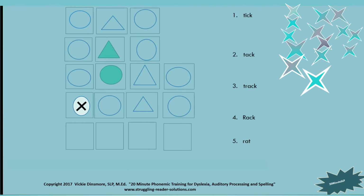The next word is rat. Now, r here and r here, this has to match up. R, a, t. But this sound is still missing, and I'm going to show that this sound is still missing by putting an X. Now, where did it change? We have rack, r, a, k, and rat, r, a, t. That's the difference. I color that one in. And that's how this is done.